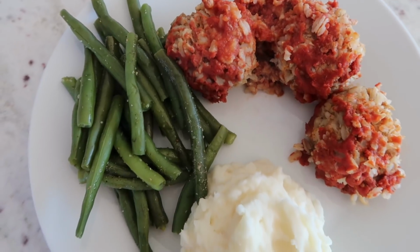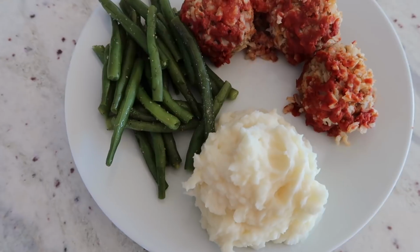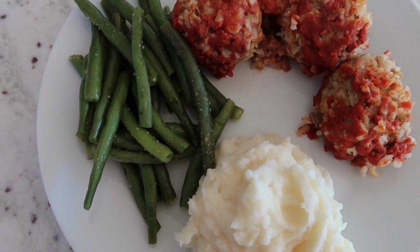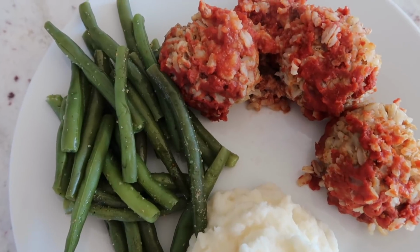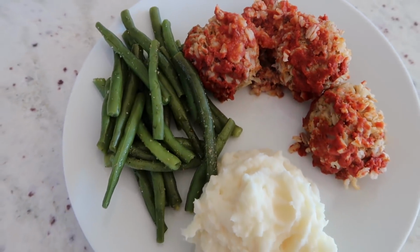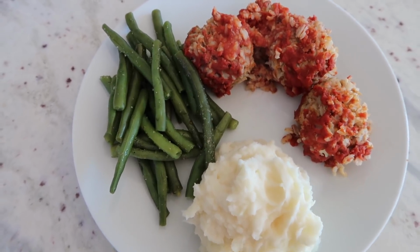Tonight I made my rice meatballs with tomato sauce. I added extra rice this time and it soaked up a lot of the tomato sauce, but they were still delicious. I think that was one of the very first recipes I recorded, so I'll link it below. And I made homemade mashed potatoes and some steamed green beans.